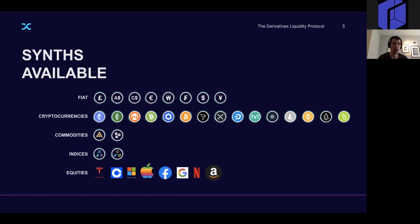The other use case is if you are already in crypto and you want exposure to the equities without necessarily having to sell your crypto. For example, you could theoretically get a loan somewhere, and then apply those funds to purchase synthetic equities. So pretty good use cases there.